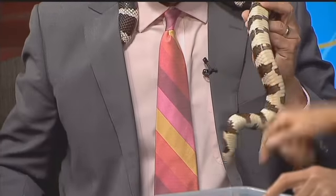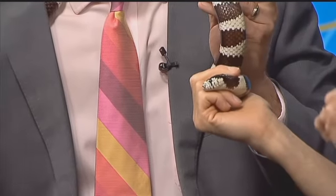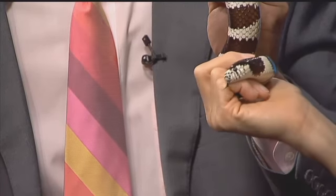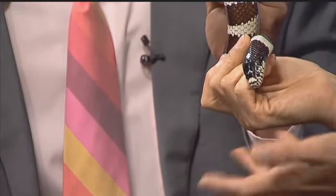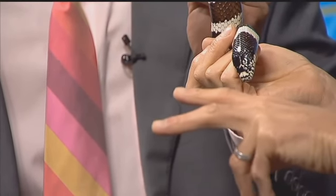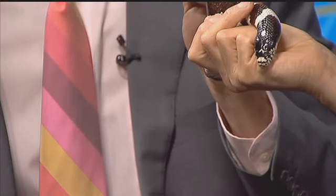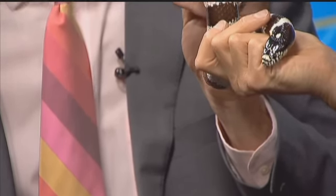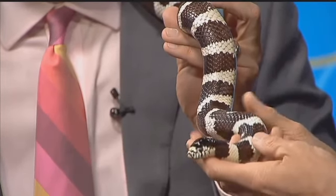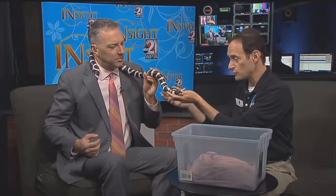Now, I don't know if the camera can zoom in. I'll hold the head. You can see that tongue flicking out. That's one of the ways that it gets information about the environment around it. It senses through its sense of taste, flicks out the tongue, gathers molecules that are in the air, puts it back inside of its mouth, and there's a specialized organ inside of its mouth where it will then analyze, taste those molecules to be able to know what's around it, whether you're to the right, I'm to the left, or there's a mouse scurrying across the floor as a food source.